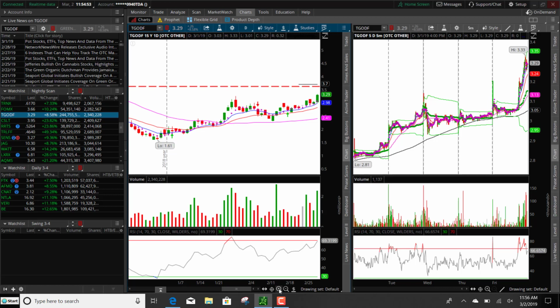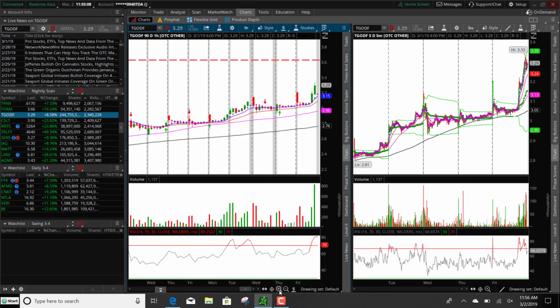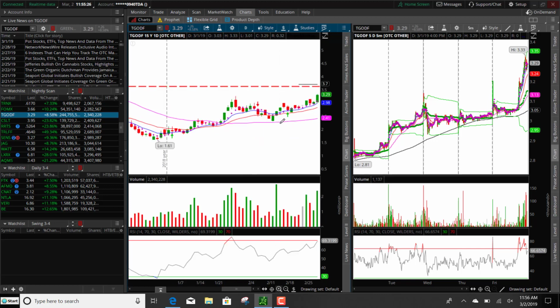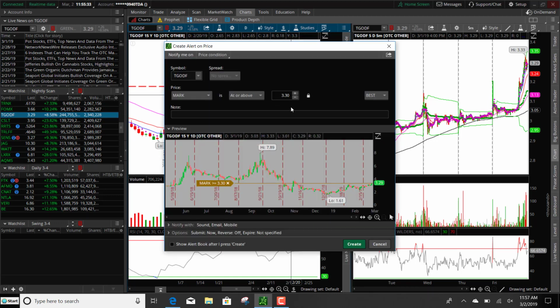Okay, so a little inverse head and shoulders-y on this daily. Let's take a look at the hourly, see what the hourly is showing. So it broke that 324 resistance, got room up to 360. I like that it held near its highs. So inverse head and shoulders-ish on daily.